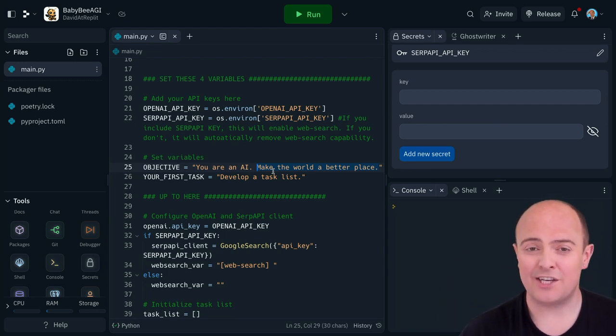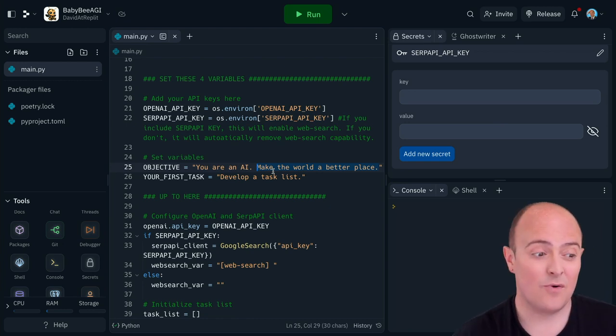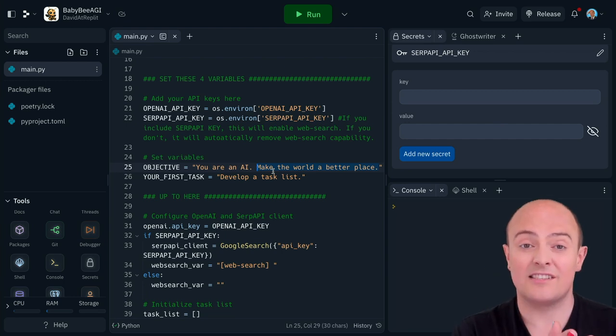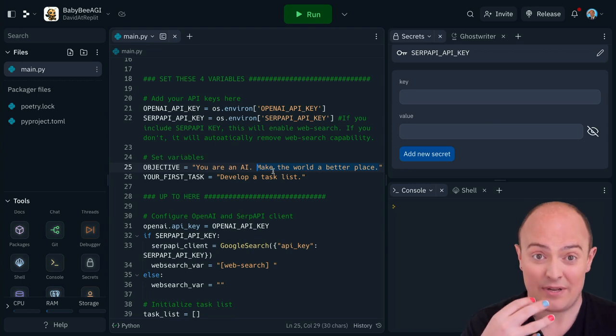We've seen Baby AGI and a few others popping up. This implementation is ridiculously small in the lines of code and has some really, really interesting features. It's got prioritization of task list, which is really, really good, task serialization, and importantly, a summary of where it is and how it's getting on.